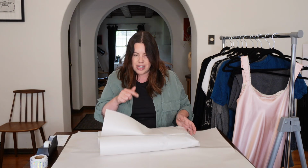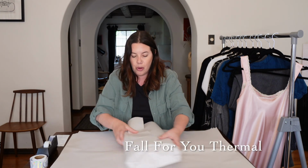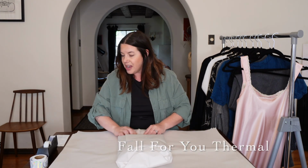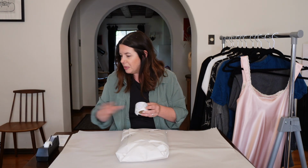I can't remember what the name of this is. I have it in my spreadsheet. I'll put it on the bottom of the screen below. But it was a pretty dang quick sale, and I will never turn away a Free People thermal piece.